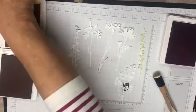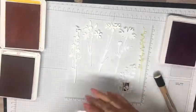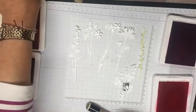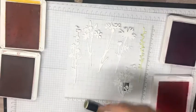So I'm going to use, let's see, Mango Melody. I've got here Blushing Bride, Fresh Freesia, which is one of our new in colors, and Polished Pink, which is a new in color, and Pear Pizzazz. So I'll see if I can get these colored real quick, because I did not do this part ahead of time.